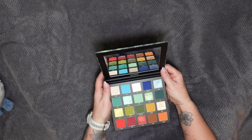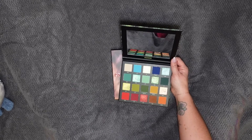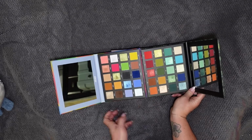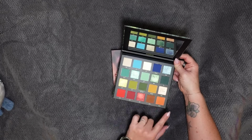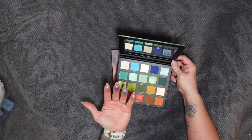Wilderness. Okay, I like the deeper, darker, grungier shades. So when I'm looking at New Mood, I have similar shades in here, but they're more grungy than in here. So I don't feel bad about getting rid of this one. And then you got the reds, greens, blues, some burnt orange shades in here. All right, I think I'm gonna keep this one. Ooh, yeah, I like that.